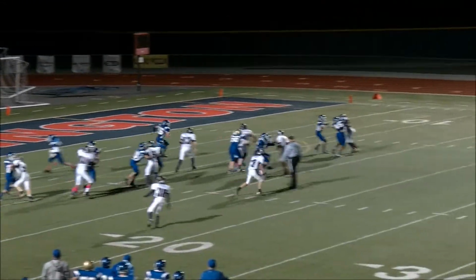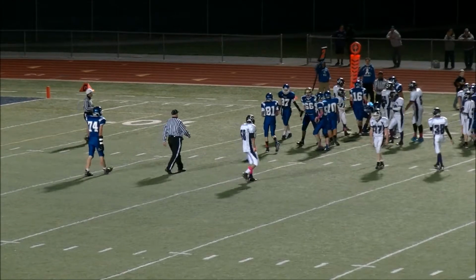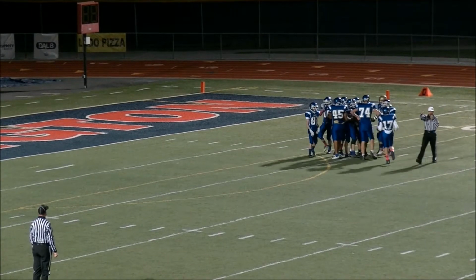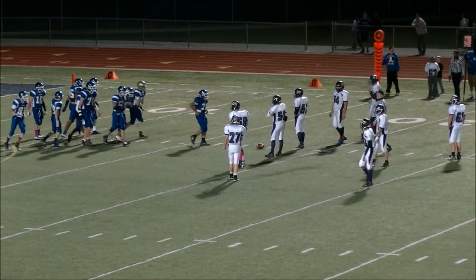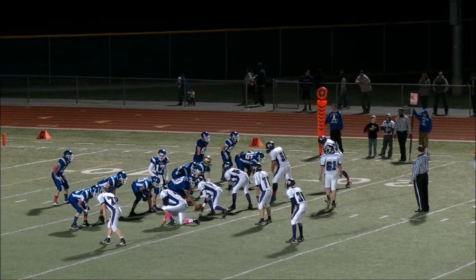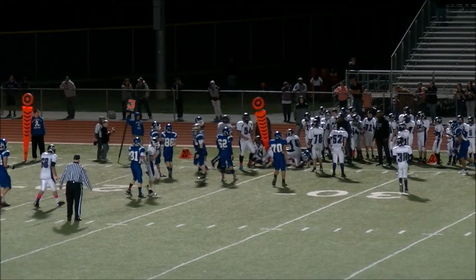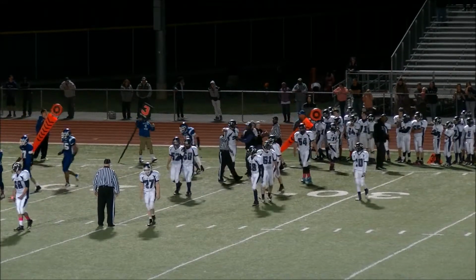Pass here. Halfback pass. Halfback runs to the right side. Nice pursuit by the defense. They gained about 3 yards. Third down, 7. At 2 minutes remaining in the third. Pitch back to the tailback, rolls to the left side. Picks up 8 yards. We have first down 10, Tigers from the 10-yard line.